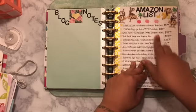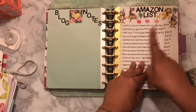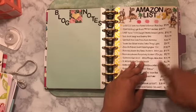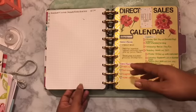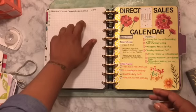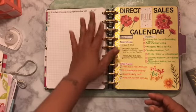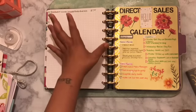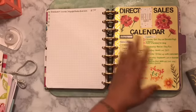I have my Amazon list with the stuff that I want to get, like a ring light and all the other stuff. It's in my shopping cart too, but just in case something ever happens to my phone, I need to have it right here. And also, if I go out somewhere and see it somewhere else, I need to price compare.